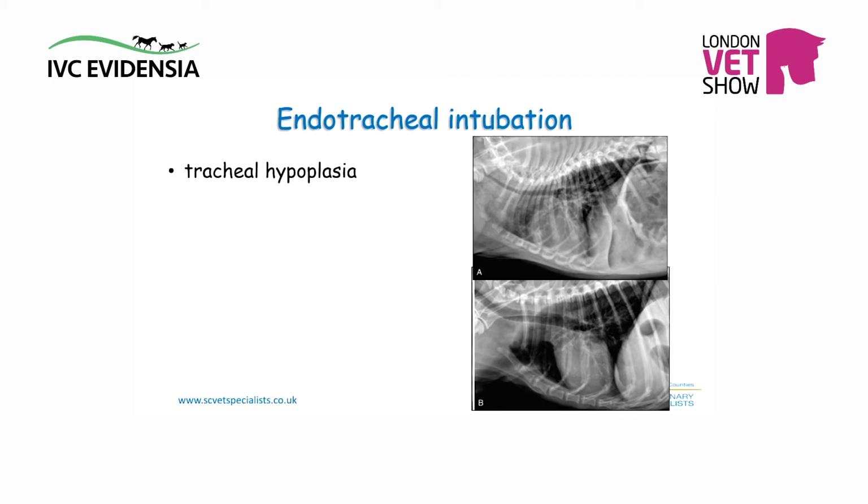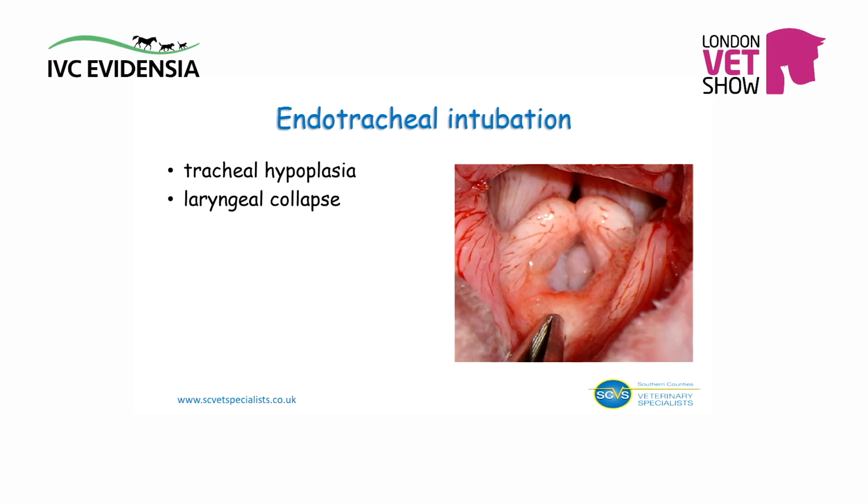Now these radiographs, these thoracic radiographs, are from 2 dogs of the same body weight. The one down at the bottom is a normal conformation dog. If you look at the diameter of that trachea, up at the top here, we have a brachycephalic dog. So the trachea is significantly smaller, and that's going to limit the size of the endotracheal tube you can get in there.